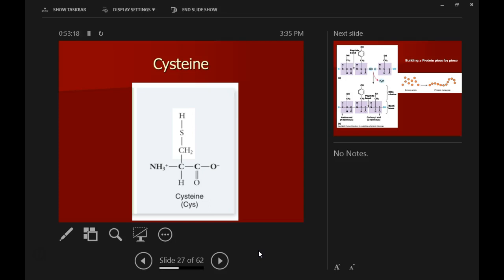If we know those rules, we can figure out, oh, that's why they did it that way. And we can also start making predictions: oh, it's going to fold like that. Now, as you get bigger and bigger polypeptides, it gets hairier and hairier. But it's a really simple way to come up with something very, very sophisticated. All right. Any questions on those groups and what they do?